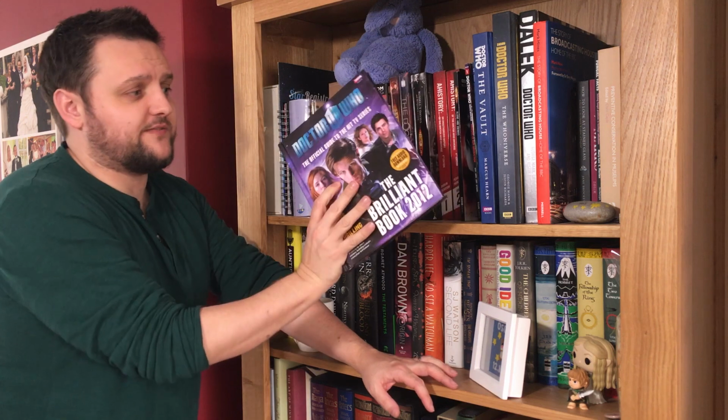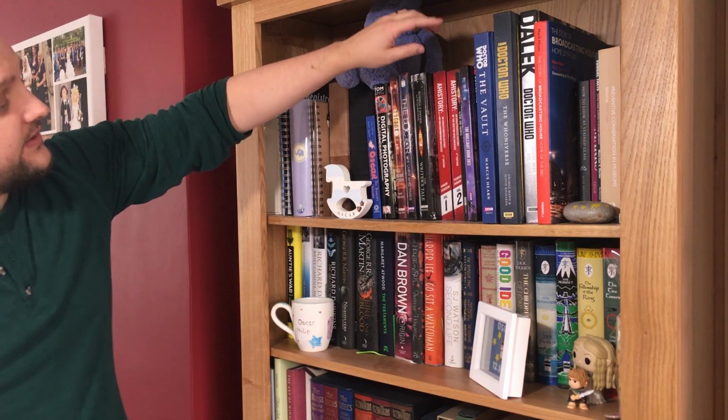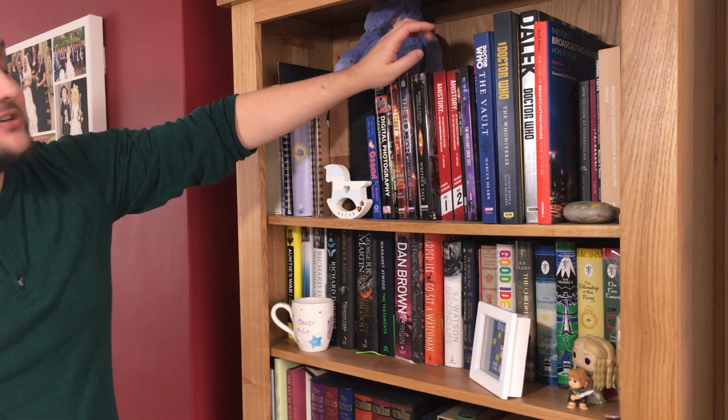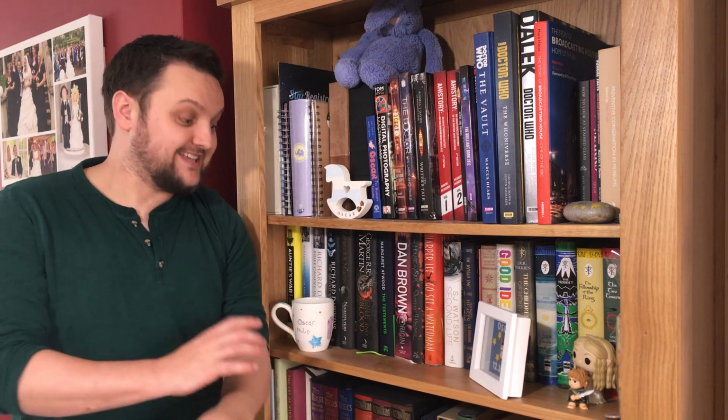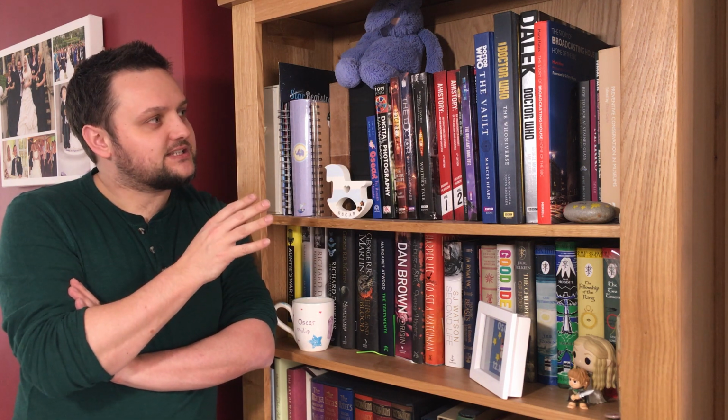Got the brilliant book 2012, Aliens and Enemies, the only one of those sort of style books I've got. Then I've got volumes 1 and 2, the 4th edition of A History. If you don't know what A History is, if you love knowing where all the stories fit in the timeline of the Doctor Who universe, this is the book you need to get, or the series of books you need to get. I've been collecting these since they started in around about 2005, 2006. Or was it? It was about 2006-ish. They released the first one, the first edition, and it was just a single volume, about that thick.